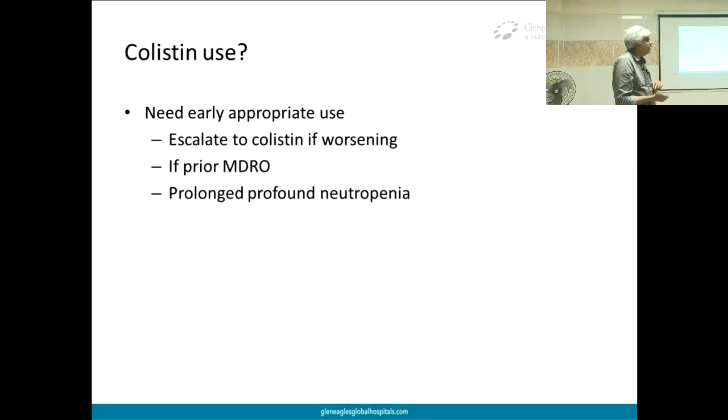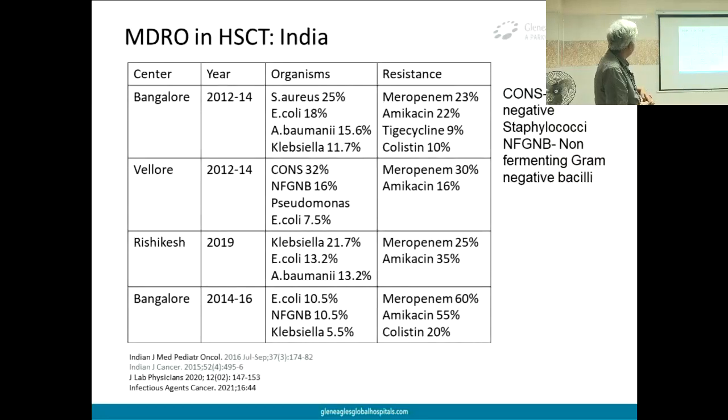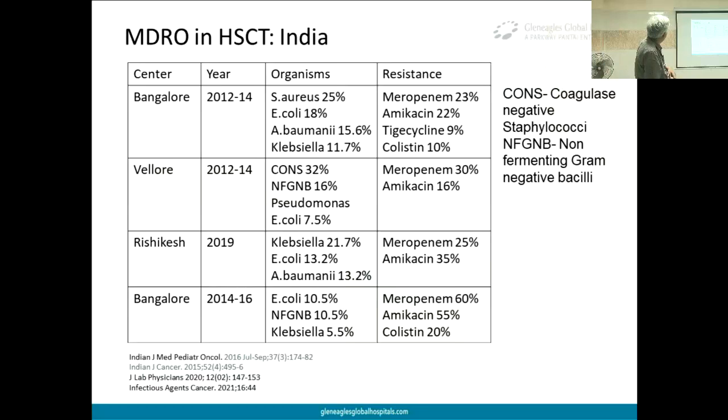Okay, so let's look at the data from India. This is from, I think, Kidwai, Bangalore is Kidwai, Vellore is CMC, Rishikesh, I don't know which one it is. AIIMS Rishikesh must be, okay. So data over the years, as you can see, a lot of gram positives, a lot of gram negatives, but look at the carbapenem resistance. The newer data seems to suggest more carbapenem resistance. That's really creepy, really, really creepy.